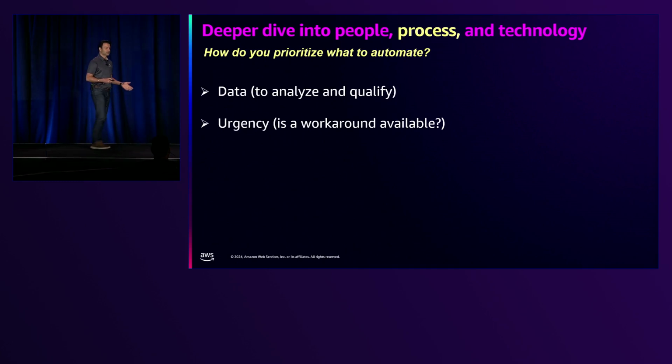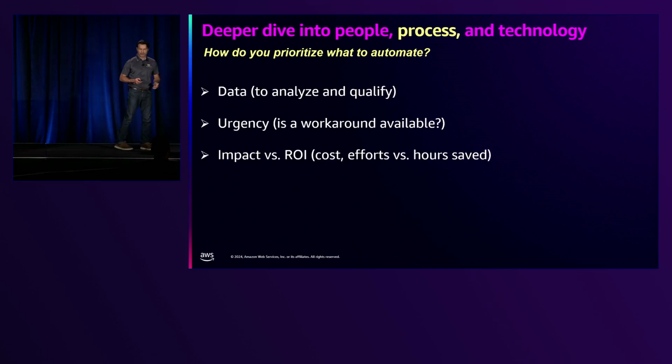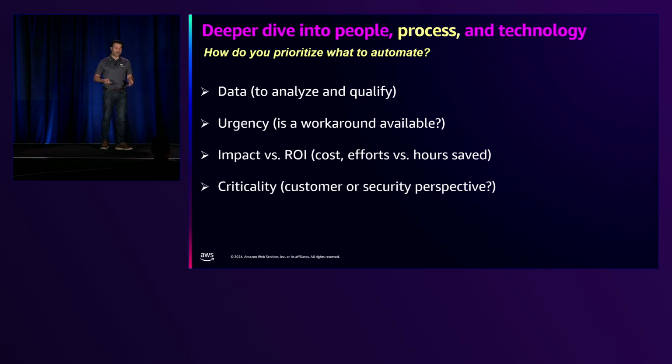What is the urgency of this automation? So they look into that. They look into impact as well. What is the impact? What is the ROI? Like how much cost and effort we are going to spend on that, and how much time and hours we are saving. And the last, but not the least, is the criticality.